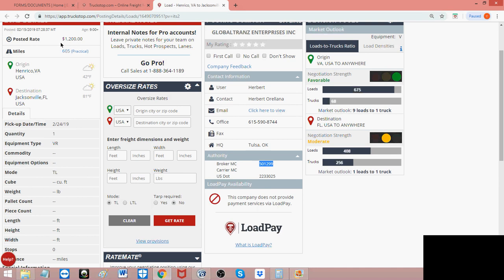So, all right, guys, let's wind down a little bit. We got about 5 minutes. Open it up for Q&A. So we did examples of calling brokers on the 3 equipment types: dry van, flatbeds, and reefers. We actually did 2 reefers. We got some good feedback. I hope you guys learned or picked up on some things.